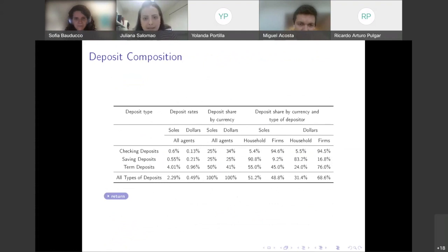So the deposit shares by currency: in checking deposits, about 34% is in dollars, in savings it is 25, and in term deposits it is 41. So it's quite significant. And it is attached to inflation. What we saw is that once inflation started being more under control, from the 90s on, we did start seeing a decrease in the dollarization of deposits.